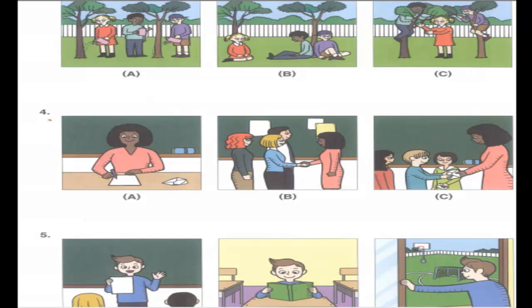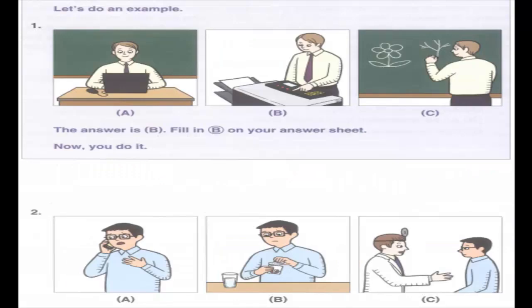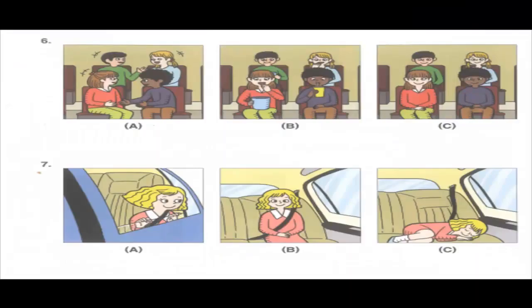Number 6. Listen to a teacher. Listen carefully. When you walk into the theater, you must find your seat. Your seat number is written on your ticket. No food is allowed in the theater, and please do not make any noise during the play. What does the teacher want the students to do?